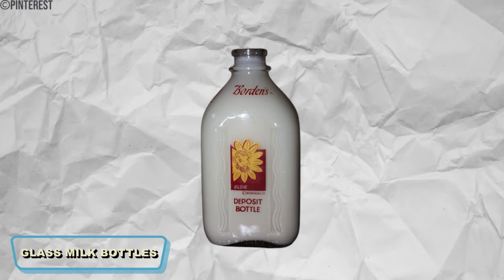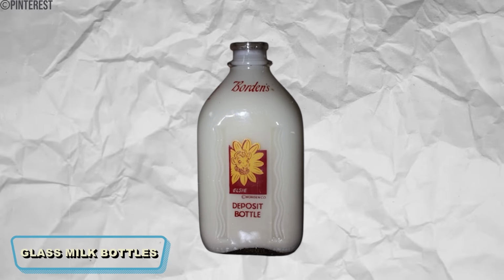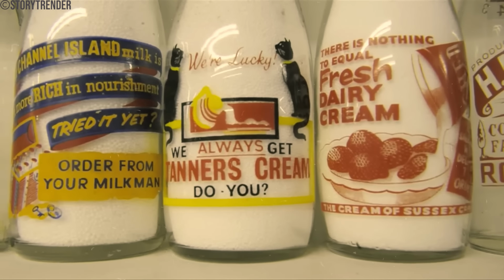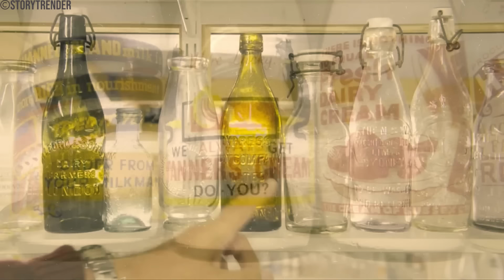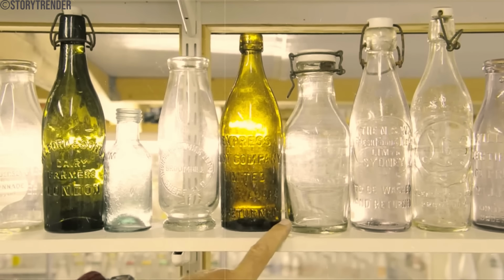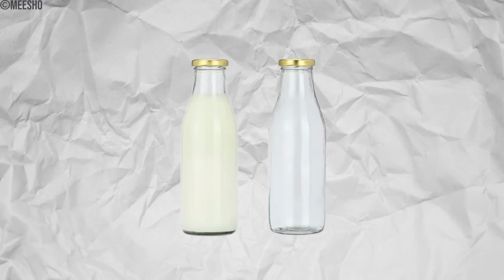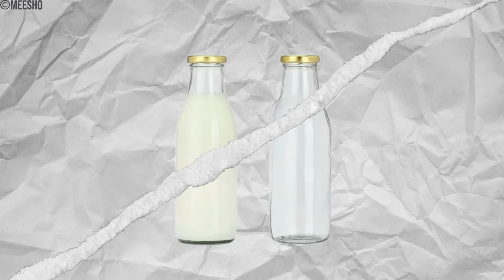As far back as the early 90s, glass bottles were essential, especially for milk delivery. These bottles were usually made of clear, sturdy glass, with older ones thicker to withstand multiple reuses. As time went on, newer bottles became thinner, still durable, but more cost-effective to produce.